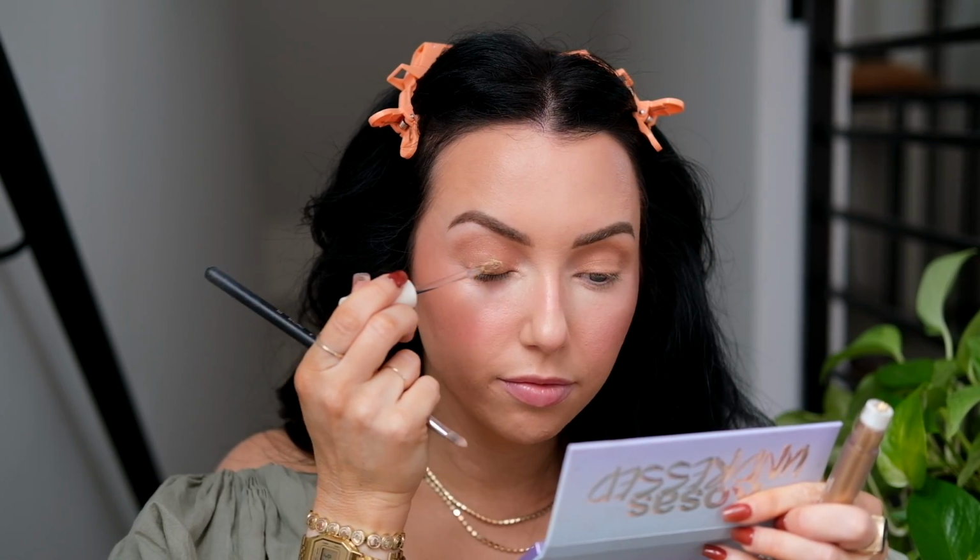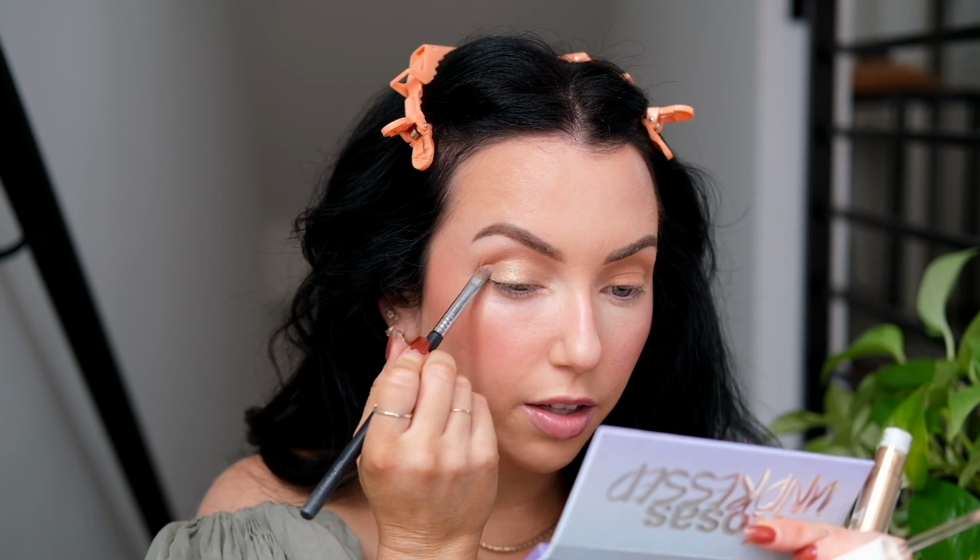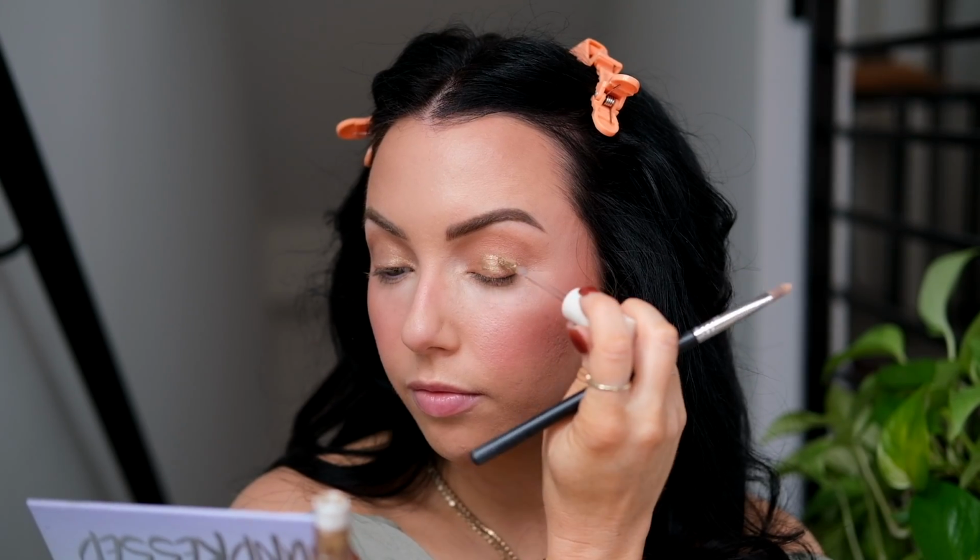Another product under $10 we're gonna try is the Ulta Beauty Glitter Cream Eyeshadow in the shade Far Out. So I'm hoping this is like a real metallic. There we go. Okay, again, nice undertone. Definitely more of a yellow gold. Oh, I really like the undertone of this one. I'm bringing this up into the crease, stopping in the crease, I mean.